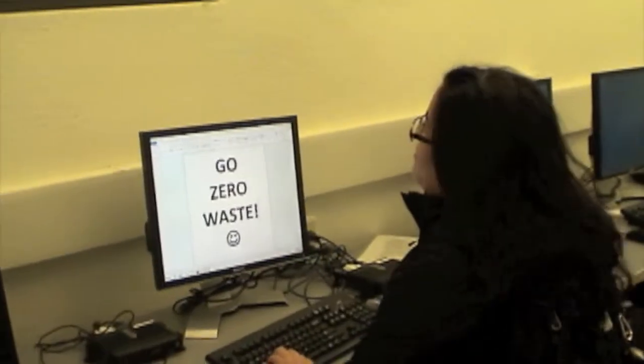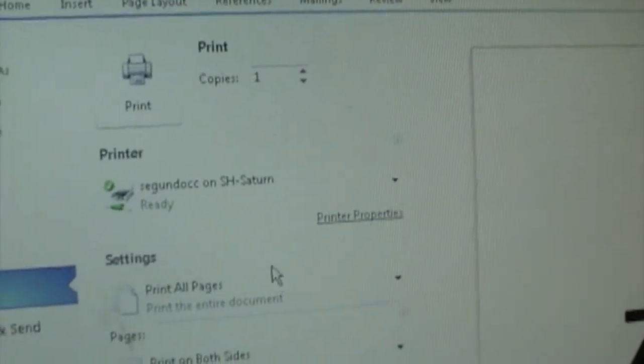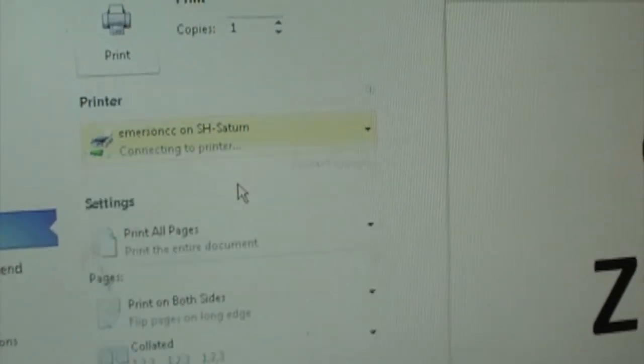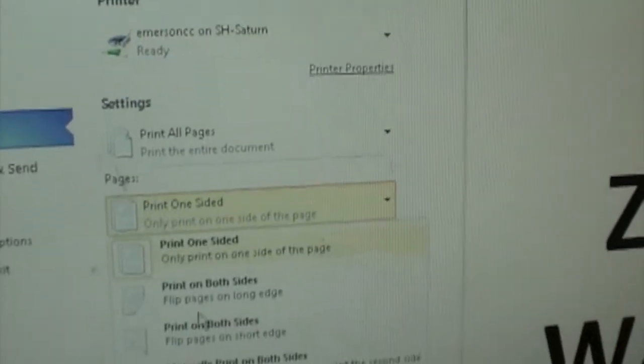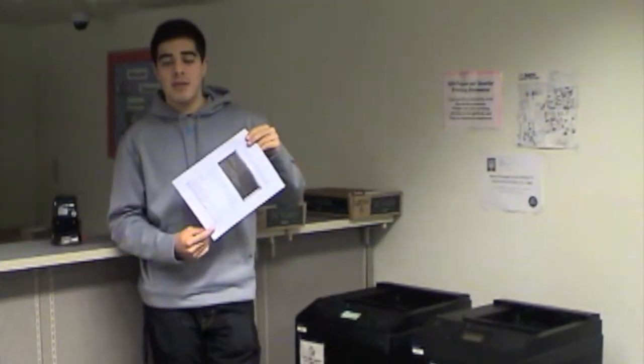To save on paper, make sure to print front and back. And here's how you do it. Go to File, press Print, make sure your area is where you want it to be, so since we're at Emerson, and then make sure to print both sides. And then print. Not only does printing double-sided save both paper and energy, but it also counts as only one print towards your total amount of prints.